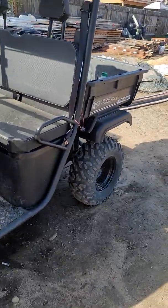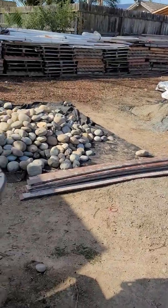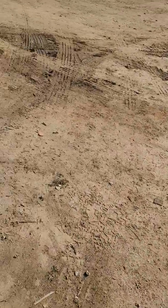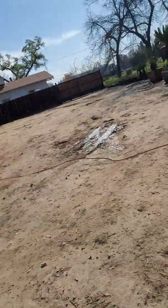So yeah, I'm here in my yard. I've got my leftover job materials here, my wheelbarrows and stuff like that. A sprayer to keep the weeds down in place. Got one of my guys that lives in that trailer. It's my watchdog out here.